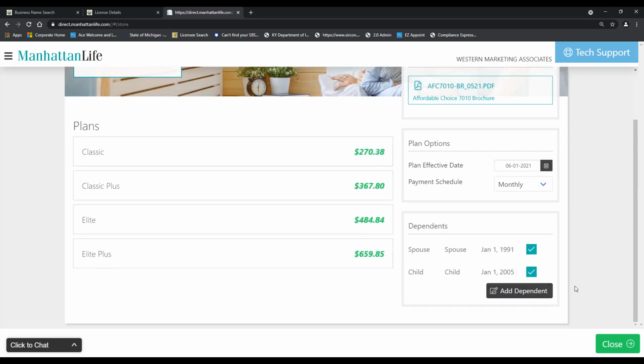Now, as I told you before, if you get in here and say, oh wait, I forgot to add a kid, or I need to make a change, there's two things you can do. One, maybe the spouse doesn't need this plan. You simply uncheck them off this plan. Now they have been removed from the plan, not removed from your quote, but removed from the plan, because maybe it's only the employee and child that need this plan, but the spouse needs dental, or vice versa. So you have the ability to take away any dependent that you've added to the plan.